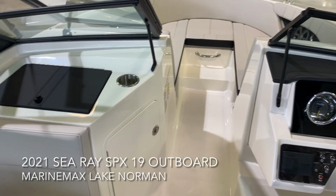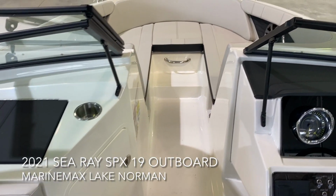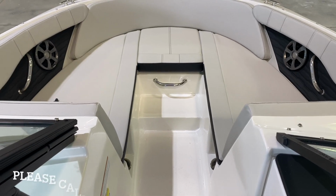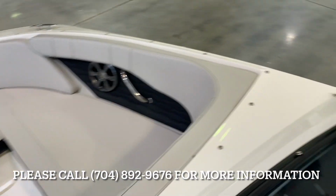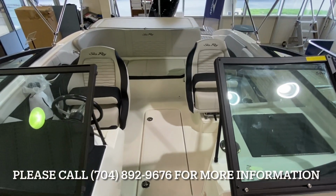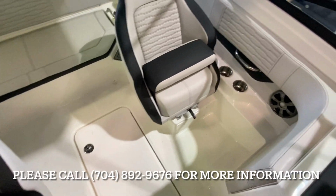Just wanted to walk you through a 19 SPX Sea Ray we just got in. This boat is, as I said, 19 feet long. Moving forward, you have plenty of storage up front, speakers, grab rails, nice padded cushioning for comfortable seating. Looking aft, you have a collapsible windshield, 2 captain's chairs, bench seating aft, storage in the floor, cup holders everywhere you sit.